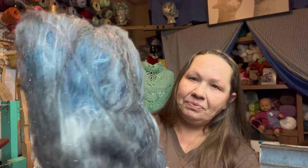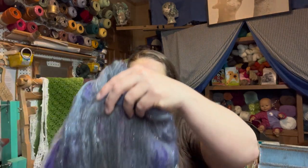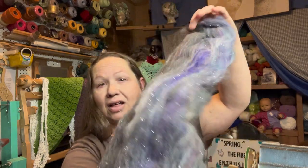This is another one, the same colorway, but does not have all of the sparkle in it like this one does. This one has a lot of sparkle and this one does not. Same colorway though. So I will spin these individually, separate, and ply them together. So one of the singles of the 2 ply will have a lot of sparkle to it. Now these two have a lot of sparkle, but you can kind of see it when I move it around. So there's that one. Here's some of the other side of it. There's that one. And then this one. This one is even more full and has a lot more sparkle to it.